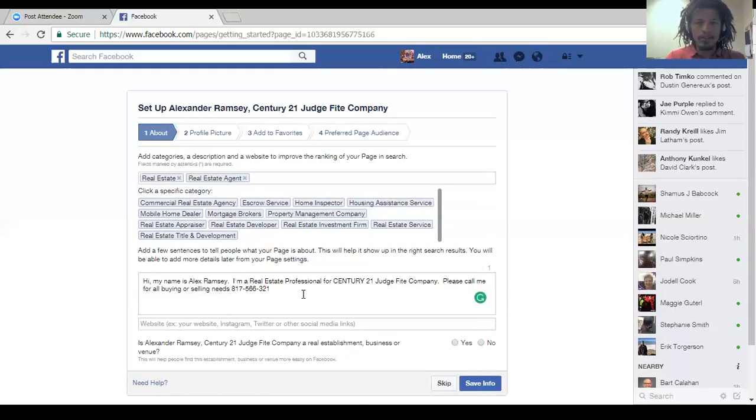Now be mindful of this space, okay? Reason being is that Facebook only gives you about 155 characters to fit in this description. So we just want to make it short, we want to make it punchy enough to where we're stating who we are, but we don't want to get overly complex. There's a place for that later in which we can add a fuller bio, and I'll show you later in this training.